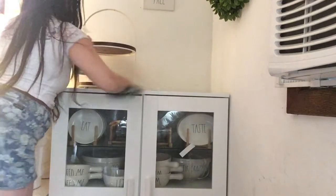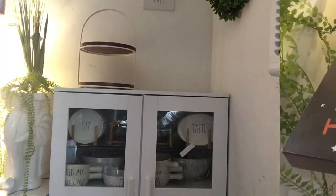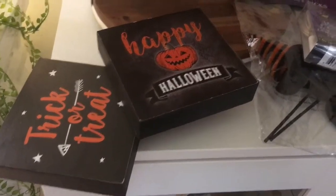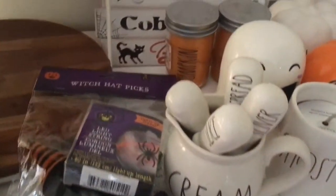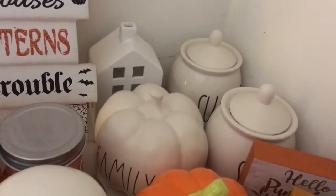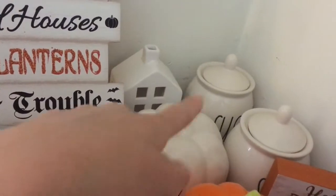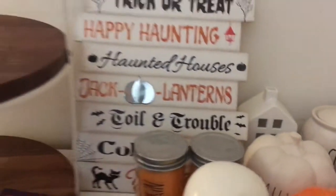I love the fact that it's open and I don't have to worry about anything fitting or not fitting. Okay, so these are the items that I will be putting on my tier tray. If not, maybe just beside it. And then, yeah, some of those are the old items that have been there, and that one. And these are just some of the items that are new.